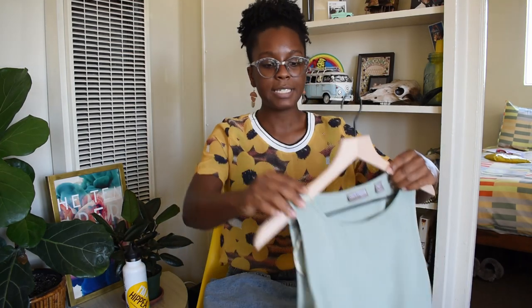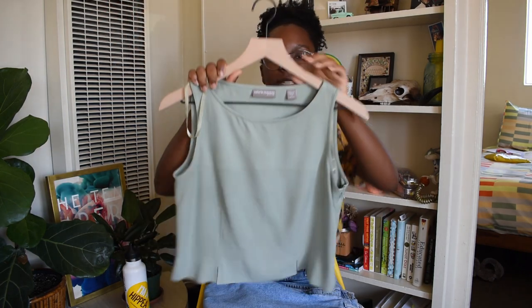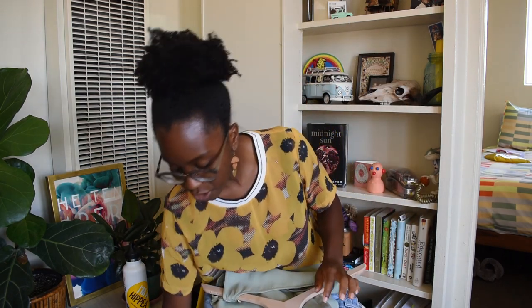And we're gonna pair these with another tank, but this one's green. I don't know how to describe this color, but it's gorgeous. And it's also 100% silk. Love that. So I'm gonna pair that with the denim jeans. And let's put in a little bit of an accessory.